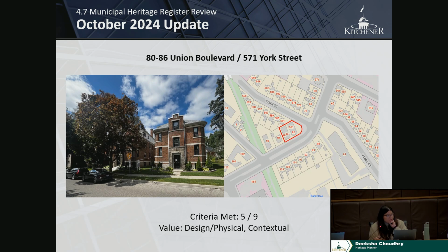571 York Street. The Art Deco influences can be seen in the decorative detailing that adorn the building, such as the leaf motifs above the entrance and the carved Union apartment symbol, or the more dramatic and ornate front entrance around. The property also has design value because it displays a high degree of craftsmanship or artistic merit due to its Art Deco influences. The Art Modern style of architecture and the carved Union apartment symbols provide a greater degree of artistic merit.